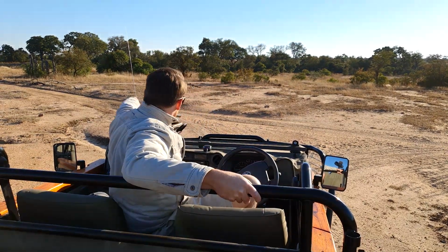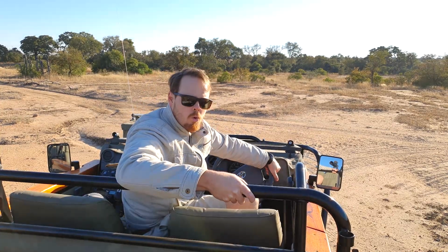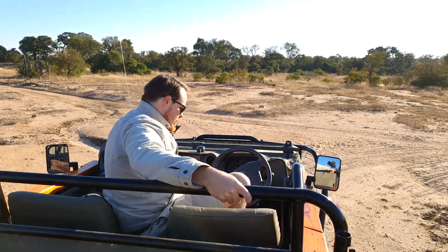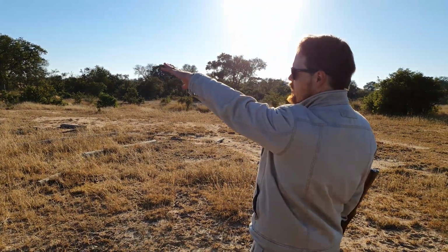And then what I want to do is walk everybody down to those big trees down there and show you a hornbill box, and maybe explain a little bit about what the hornbill conservation guys do for this area. So yeah, stick around. Let's get a bit closer. We're off the vehicle and we're going to take a little bit of a walk in that direction there.